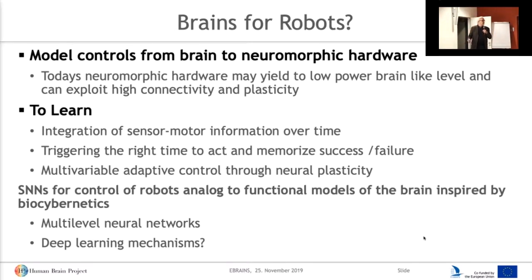So with spiking neurons, it's much better than with classical neural nets. There you need synchronization mechanisms, and with the spikes, you have an automatic synchronization mechanism.